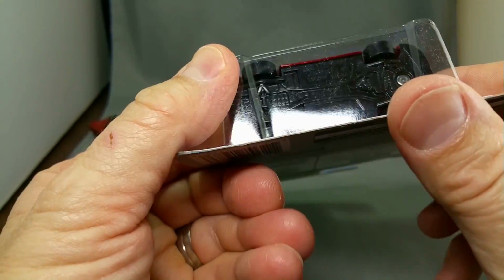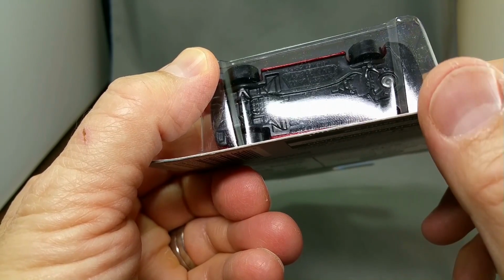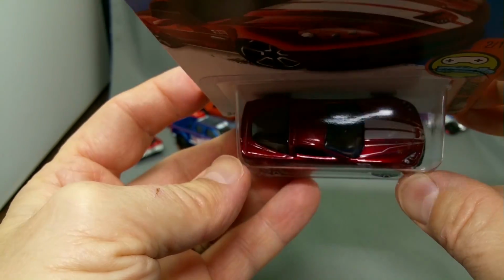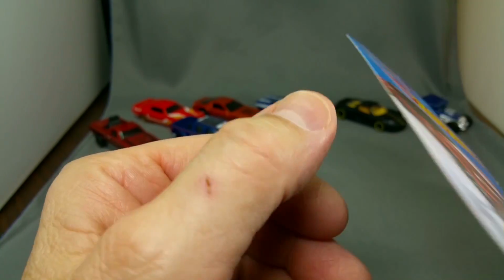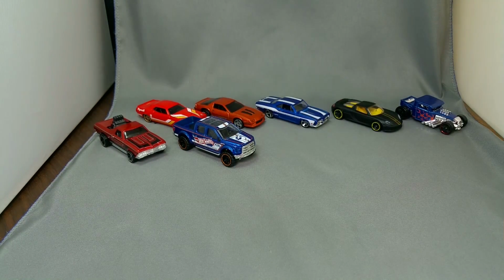2011 Corvette Grand Sport. I don't know if I have any other Corvette Grand Sports, but this one's pretty neat. I think I'm going to leave that one in the package for now, just for the heck of it.